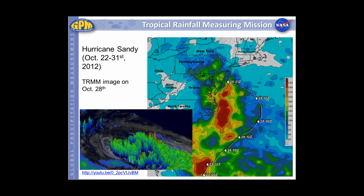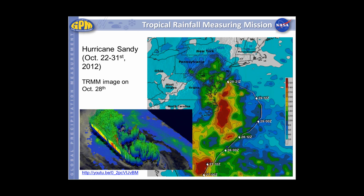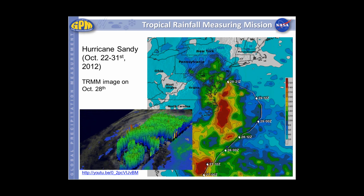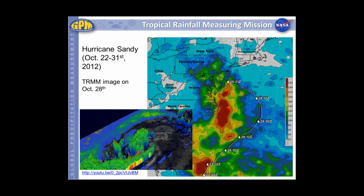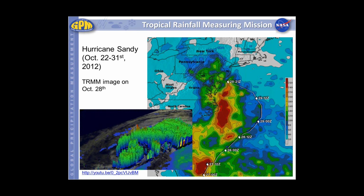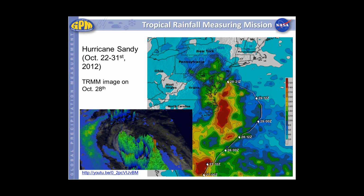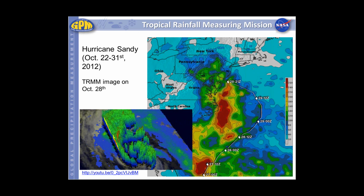But what's amazing in the image that you see circulating, hopefully, and if not, you can always click the YouTube video, is that the precipitation radar on board TRMM was able to look layer by layer through these storms and see the structure of the precipitation in 3 dimensions. That's the first time we've ever been able to do that, and it's so amazing because you can see these internal structures down to the individual raindrops in the layers. You can get a sense for how the storm is intensifying and where it's moving. For understanding storms like Hurricane Sandy, that's really important because the weather forecasters and hurricane modelers need to know where to make evacuations.